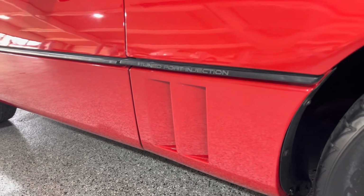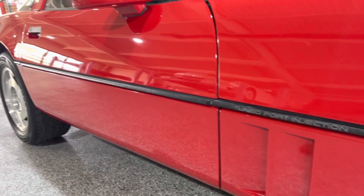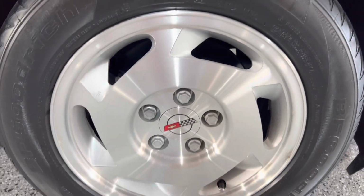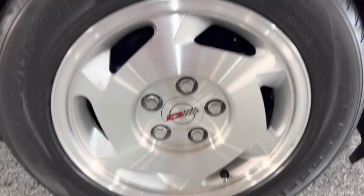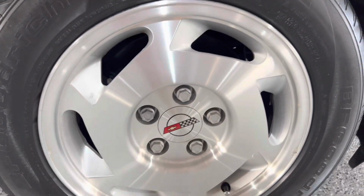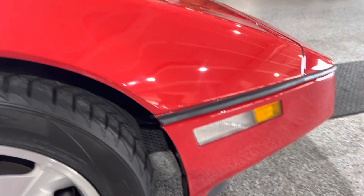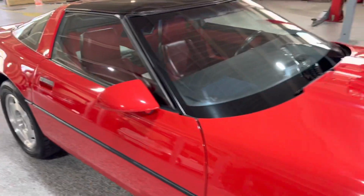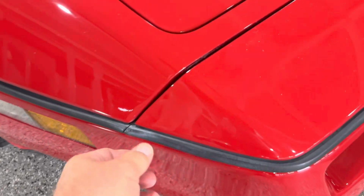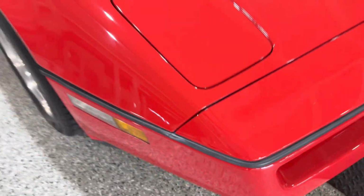Tuned port injection on the '88, so good thing we got away from the crossfire. And this is an automatic car, but to be honest with you, on these early years that had that 4+3 transmission, this 4-speed automatic is really kind of a push, in my opinion, on this vintage Corvette. The later 6 speeds are a lot better, but this automatic performs really well with the car. It really works well with the torque of this engine. So there's our walk around. Just needs a little bit of rubber dressing on there.